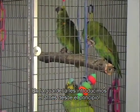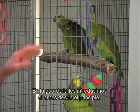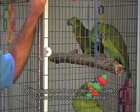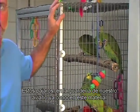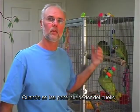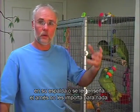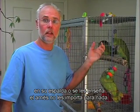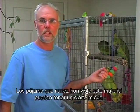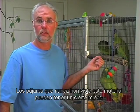Now we have a situation in the nursery where we're trying to introduce the birds to the harness from the start. These birds in our nursery already know what the strap material is. When it gets around their necks, over their backs, or when they're presented with it at all, they are not concerned. They already understand what it is. Birds that have never seen this material before may be a little bit afraid of it.